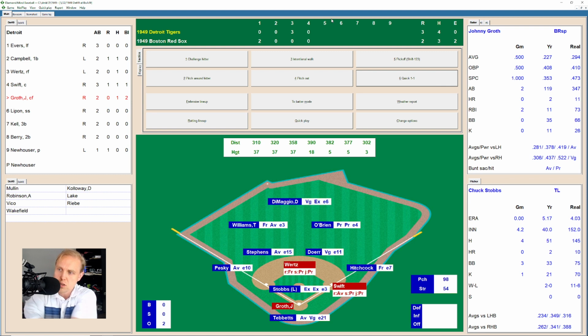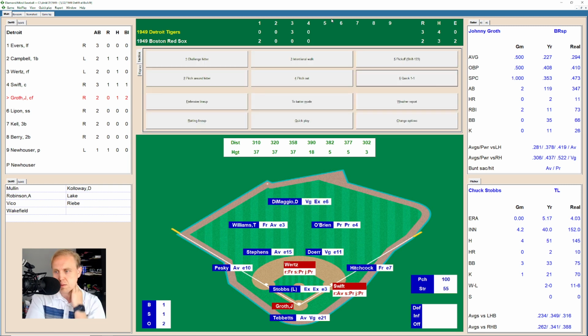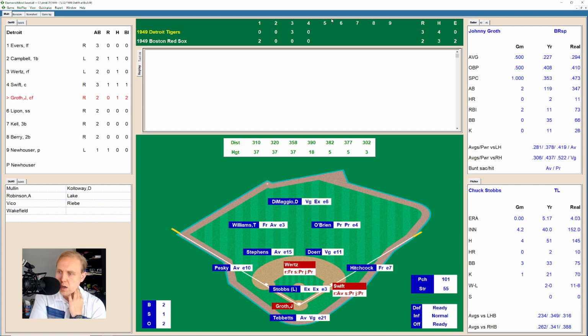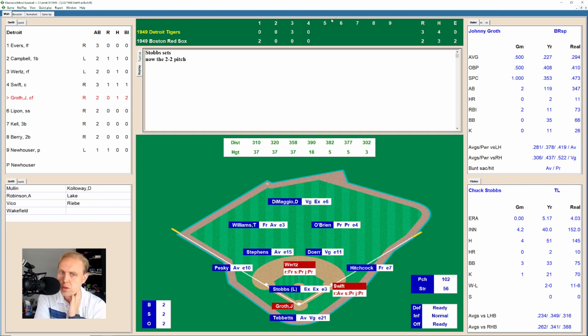Groth today 1 for 2. .227 is what he's hitting on the season, but that .408 on-base percentage is not too bad. There's a ball in there to him and a strike. 35 walks so far this season. We're nowhere near halfway through it. There's another ball in there to Johnny, 2-1 the count. Swing and a miss on that low pitch, and it's 2-2 there to him.